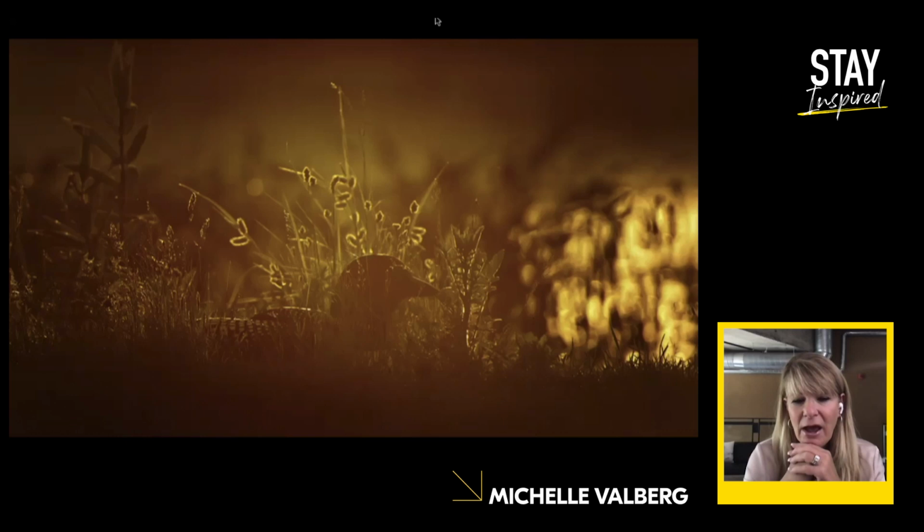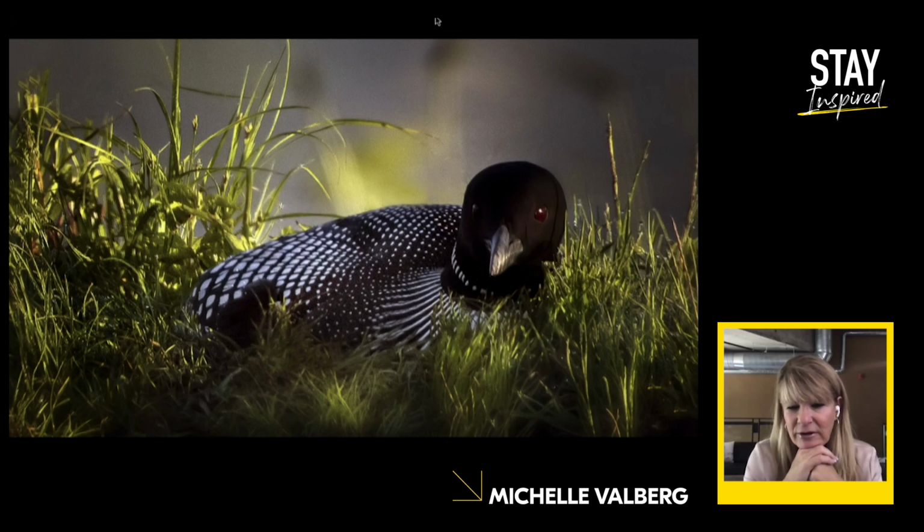So oftentimes I'll shoot right into the low light. It softens things and it creates shadows and detail and a feeling that you can't get obviously in midday, or even when it gets to be 8 o'clock in the morning, the light's too high for me. So that low light is just extraordinary and soft.